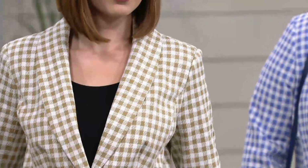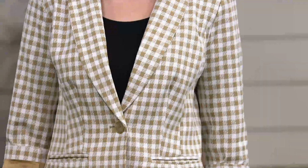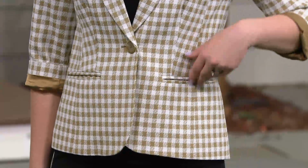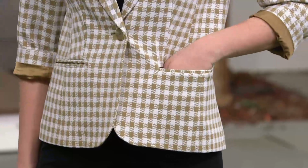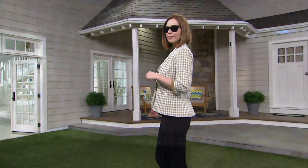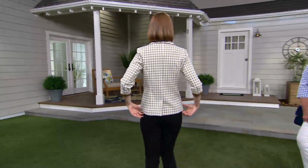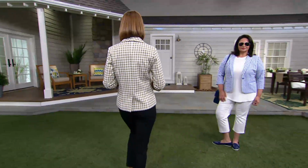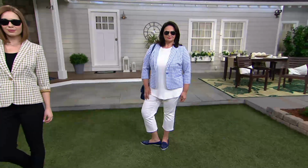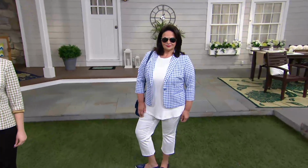Right. The print itself, why gingham? Gingham is one of those perennially in-style prints that is never going to go out of fashion. So when you pick up this gingham, you'll know that it's that classic summer print that looks great season after season. It's not one of these prints that all of a sudden you know that you're not going to be wearing it next year.